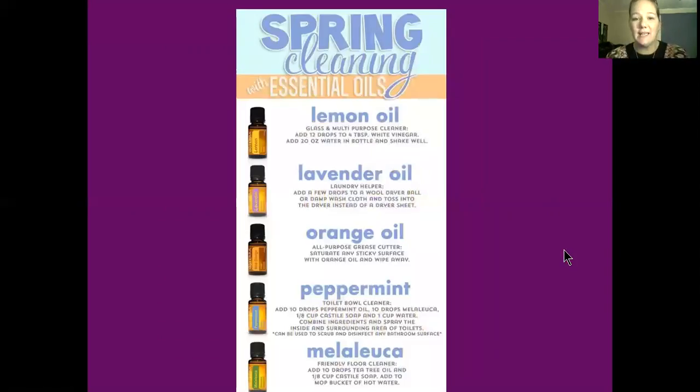All right, spring cleaning, because that's what we want to know about in household. How do I get my house clean? These are the top oils for cleaning. We have lemon, lavender, orange, the wild orange, peppermint, and the Melaleuca that I already talked about. So the peppermint is really good for the bathroom cleaner because it smells so good. So you're going to cover up those smells.